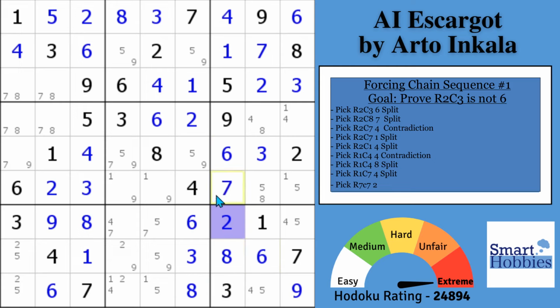8, 7 right there. 1, 9 naked pair in row 6. So it's a 1, 9. So this has got to be your 5. That's got to be an 8.